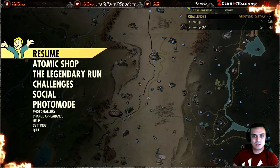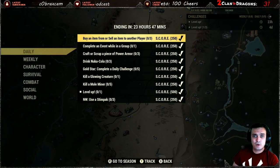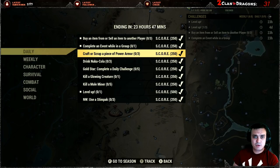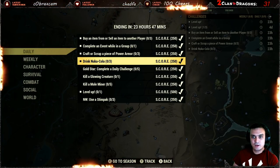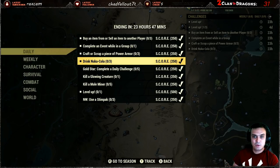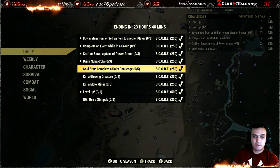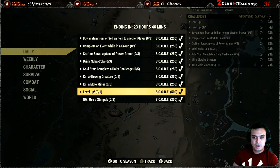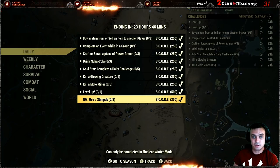And let's navigate to the challenges and see what we gotta do. So, for the daily: buy an item from, or sell an item to, another player. Complete an event while in a group. Craft or scrap a piece of power armor. Drink Nuka-Cola. Thank God I got those on me, man. By the way, I'll walk you through how to do them in a bit. Gold stars: complete 5 of the dailies and it will trigger automatically. Kill a glowing creature, kill a mole miner, and level up, obviously. And in Nuclear Winter, use a Stimpak 3 times, which I ain't doing.